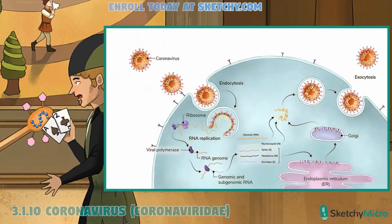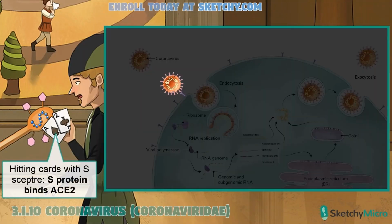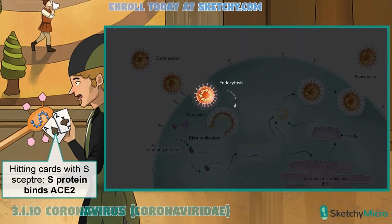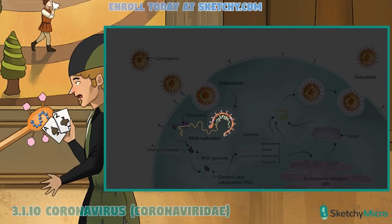Let's take a look at how SARS-CoV-2 gains entry into the host cell. It all starts with the spike protein, which is the part of the coronavirus that actually binds ACE2 on the target cell. After binding, the spike protein undergoes a conformational change, allowing it to facilitate viral entry through the fusion of viral and host membranes. Once a virus has gained entry into a host cell, the series of events appears to be very similar across the different coronaviruses. The virus uncoats as it enters the cytoplasm.